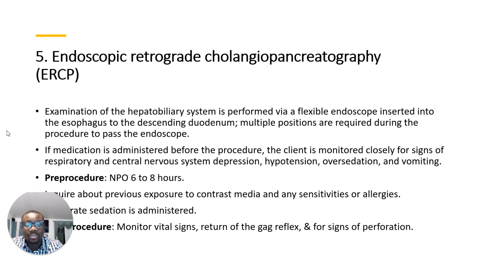The patient goes fasting for 6 to 8 hours. We monitor for signs of CNS depression, hypotension, oversedation, and vomiting. We want to make sure we inquire about previous contrast media exposure. What is the patient allergic to: these different contrast dyes, shellfish, or iodine? These contrast media can cause a lot of allergies. If the patient has had any allergy to these dyes or contrast media, they cannot use this contrast media in this procedure.